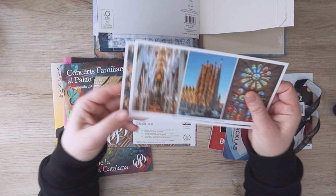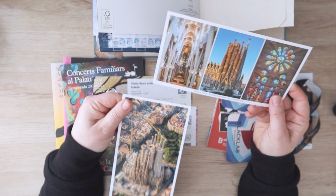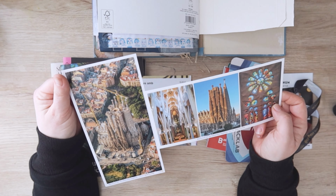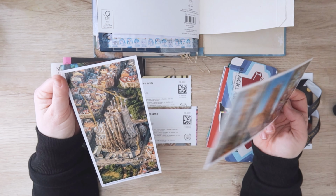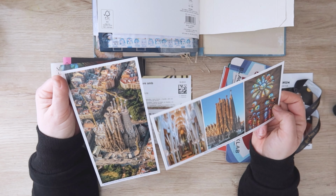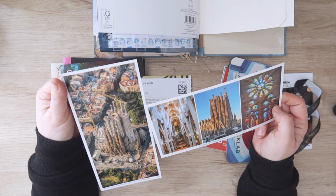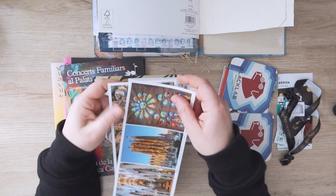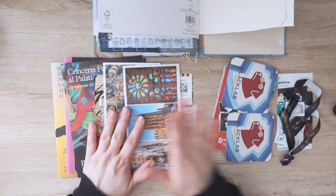And then we have a couple of postcards that I picked up as well. Sagrada Familia, again, had so much impact on me, and emotional, and I don't know, just very overwhelming to be there. So I picked up those two as well, to add to my mementos.